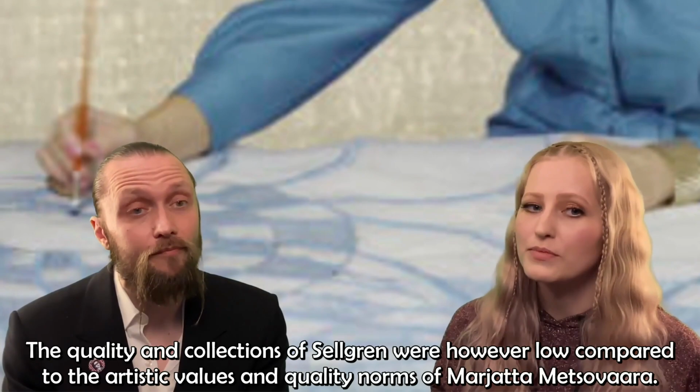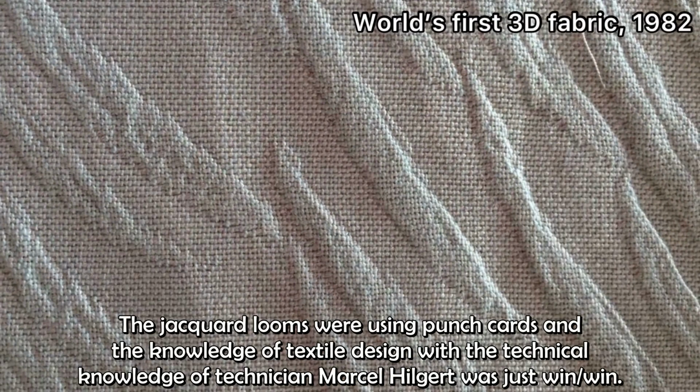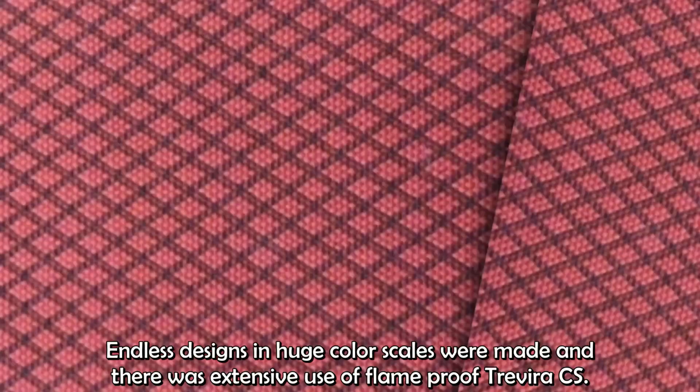Most of our focus was now set on the Belgian mill, and the company flourished during the 80s. Many new fabrics were invented, like the first 3D jacquard with triple beam. The jacquard looms were using punch cards, and the knowledge of textile design combined with the technical knowledge of technician Marcel Hilgert was just win-win. Endless designs in huge color scales were made, and there was extensive use of flame-proof Trivira CS.